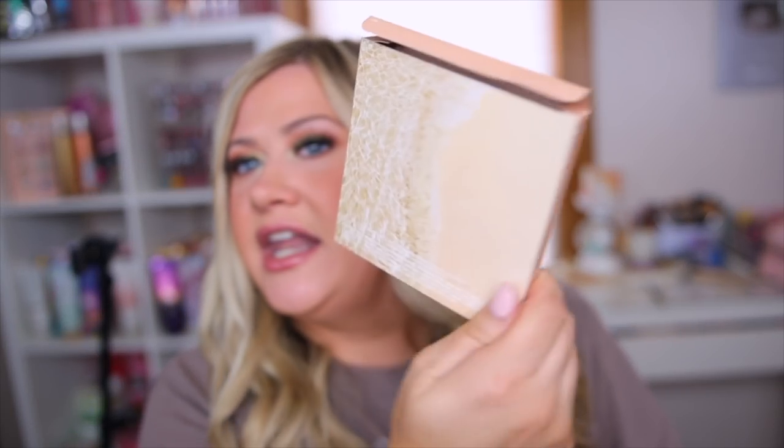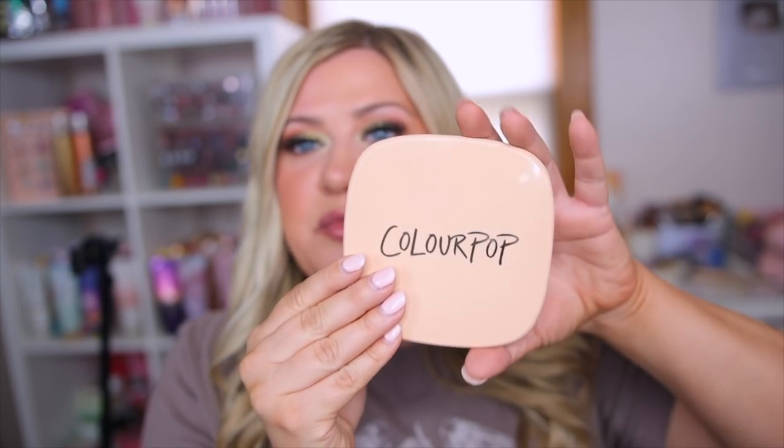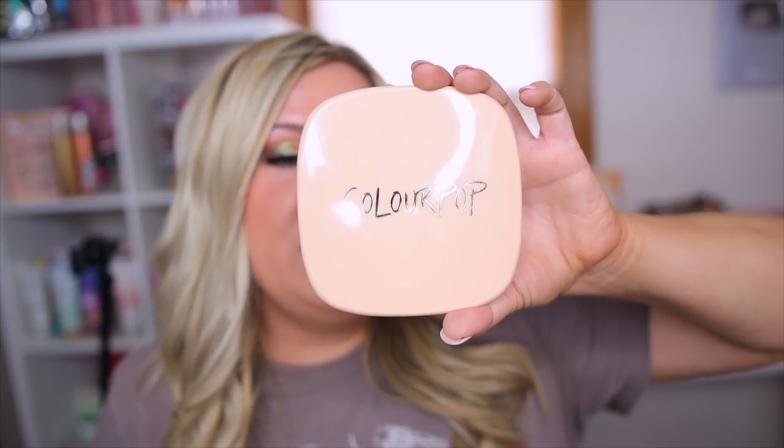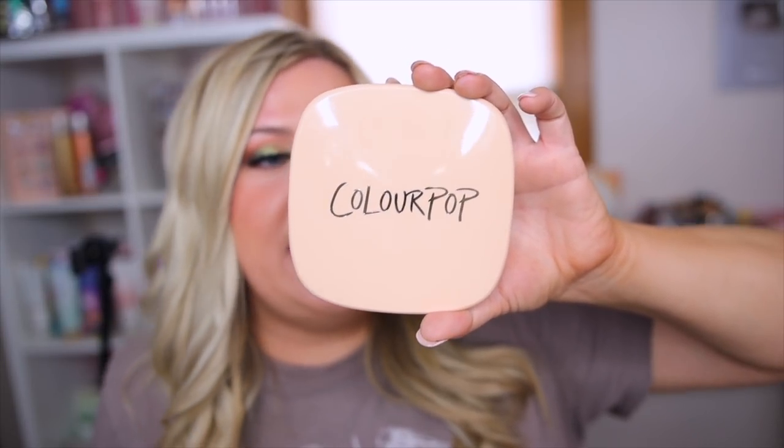Let's get into the bronzers. I'm really excited that they are launching some new matte bronzers. So this is what the box looks like. It has the little beach on it. And these are actually very large. So this is what the actual packaging looks like. They're about as big as their Super Shock highlights that come in this big packaging. So they're very large, 8 grams of product, or 0.28 ounces.